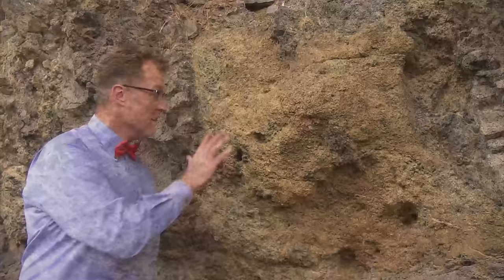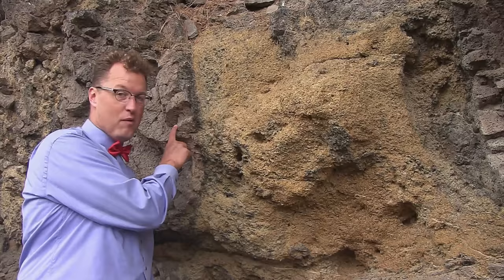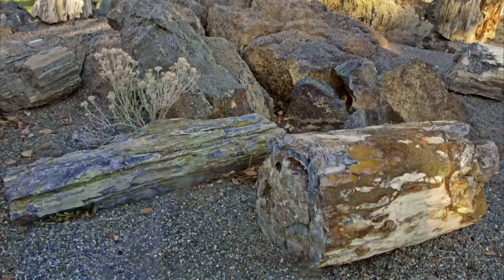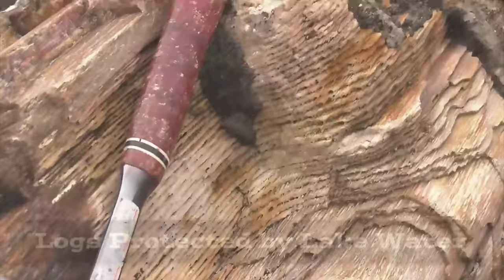This is hot lava, right? 2,000 degrees Fahrenheit, flowing into water that has a much lower temperature. Hot versus cold means bust up that rock. Petrified logs have been collected simply in this palagonite, pulled right out of this zone between pillows themselves.